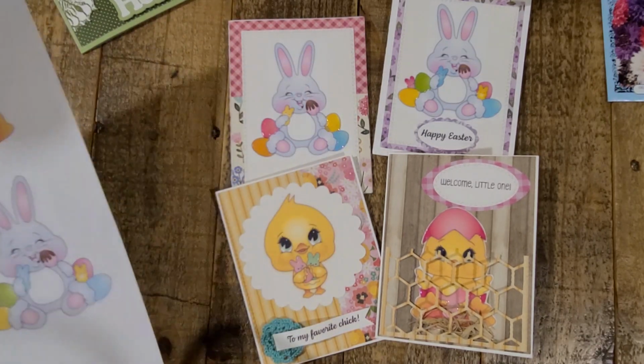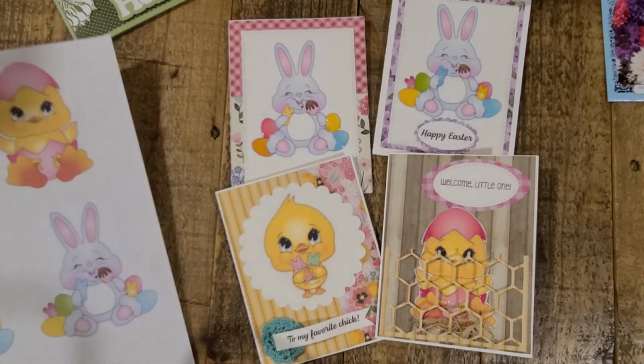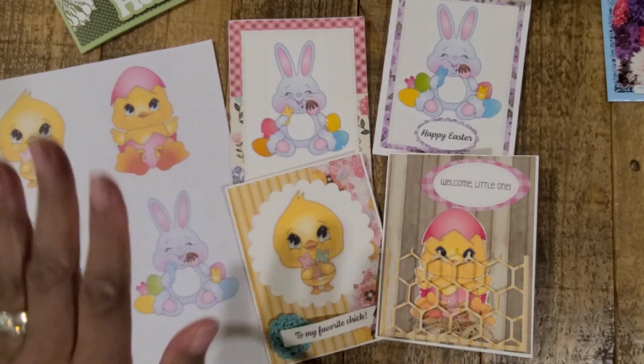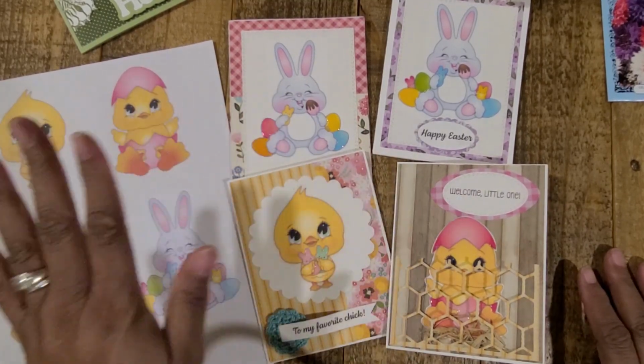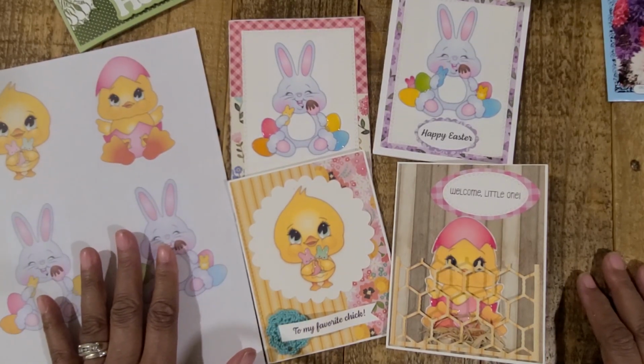Anyhow, but look how cute those are. So adorable. So anyway, these are just some adorable new releases, and I love how these cards look. These are going to all go out for Spread Kindness 57.